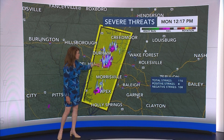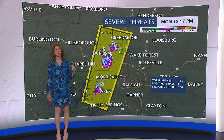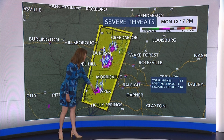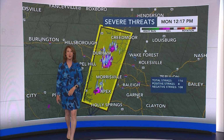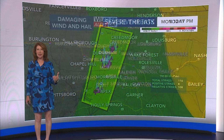This is a look at where the hail has been. And you can see as it starts to turn black, that's where we're seeing it really large. Again, say estimate of 1 inch or larger. And just west of Apex, same story. That next cell headed up toward Creedmoor. Lots and lots of lightning with this as well. 116 strikes. So this is a very intense looking and feeling system.